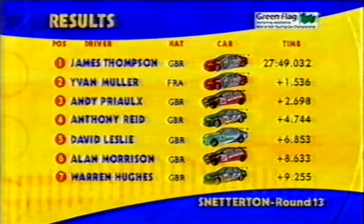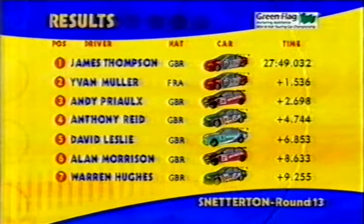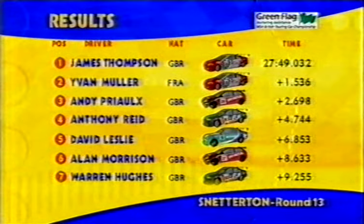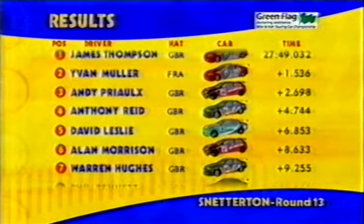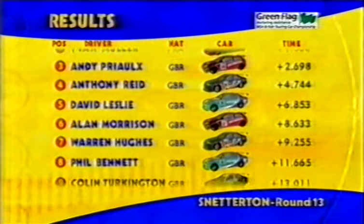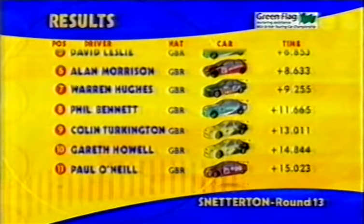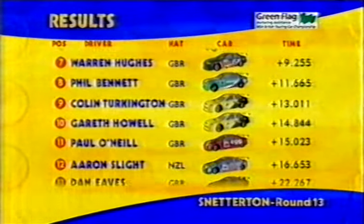James Thompson's fifth win of the season, combined with Matt Neal's retirement, gives the Yorkshireman's title chances another major boost. Priaulx takes his second podium finish in a row, with the persistent Reid in fourth. In the independence class, Colin Turkington beats Gareth Howell, but Aaron Slight's third in class means that he has stretched his points lead a little further.